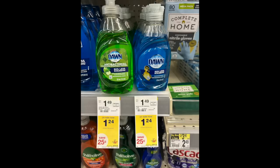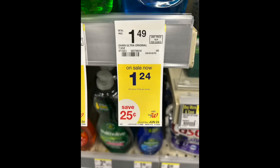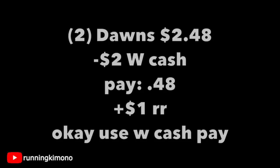Another sensational deal this week is with the Dawn dish soap. These are the smaller bottles, but a little goes a long way, especially with Dawn. Either the apple or the classic blue, they are $1.24 this week. When you buy 2, you get back a $1 register reward. And yes, you can roll cash if you're not doing this in concert with a booster. So grabbing 2 of those, it's $2.48, guys. I would throw in $2 of Walgreens cash, pay your 48 cents, get back that $1 register reward, and call this a very good deal.